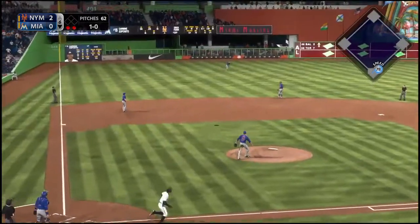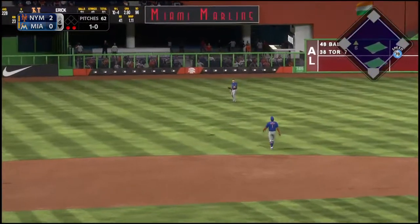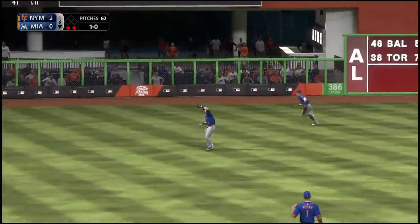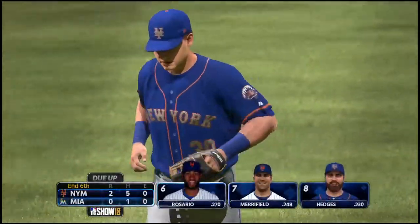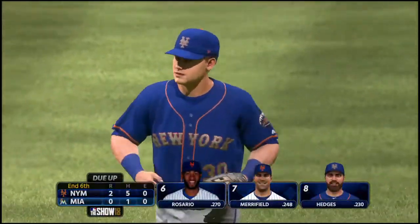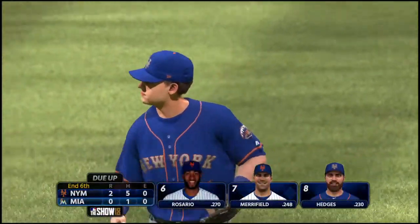That's out to left. Does he have another 1-2-3 inning? He most certainly does. 10 straight he's retired now as that ends the inning. 1-2-3 go the Marlins. They're down 2-0.